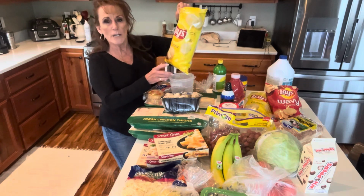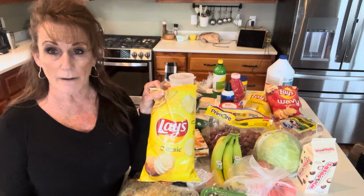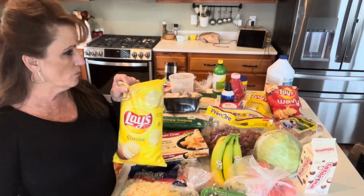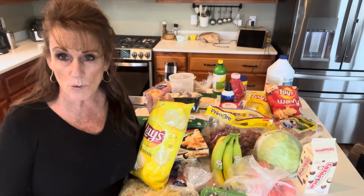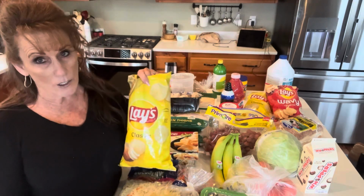Lay's potato chips. If you got 4 of these, you got them for $2.29 a bag. If you just bought one, it was $4.79 a bag. Well, I only needed 1 bag right now because I plan on making tuna casserole for dinner one night, and I like to top it with a potato chip topping.